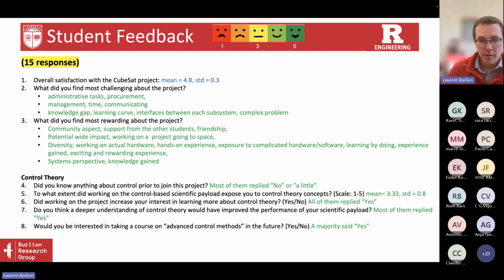But I think that most of them had an increase in their interest in learning about control. All of them replied, yes, I would like to learn more now because I work on this project. And all of them replied that, yes, they would be interested in getting a better understanding of control theory, working on that project, even if they work on a different part of the satellite, like let's say the power, communication. They are all interested in better understanding what's going on in terms of control.